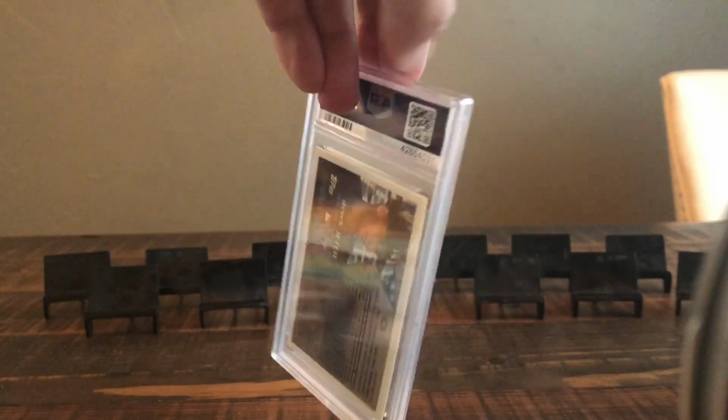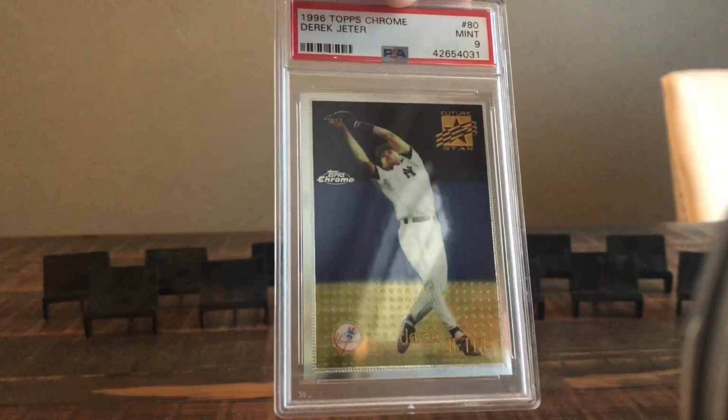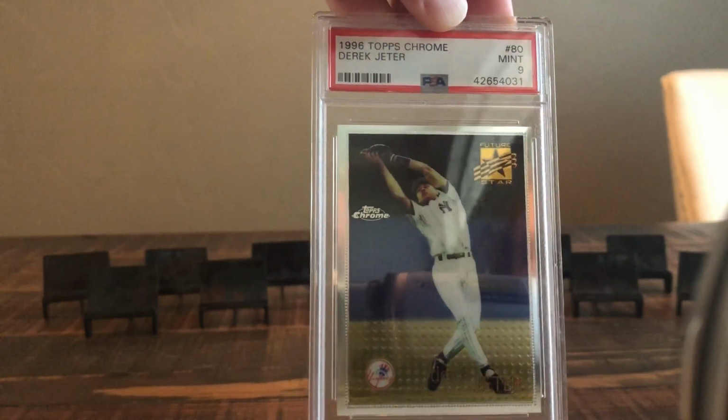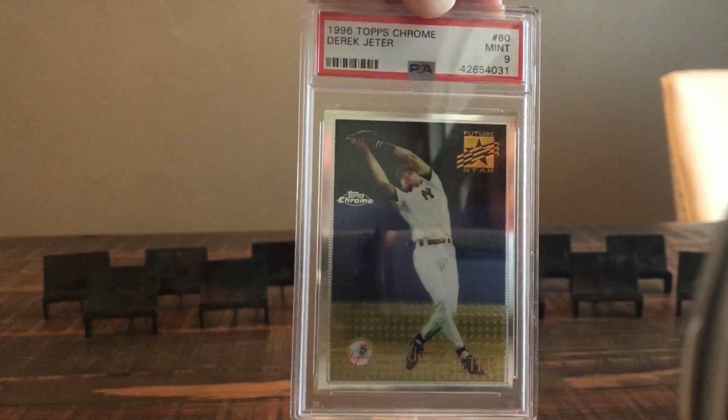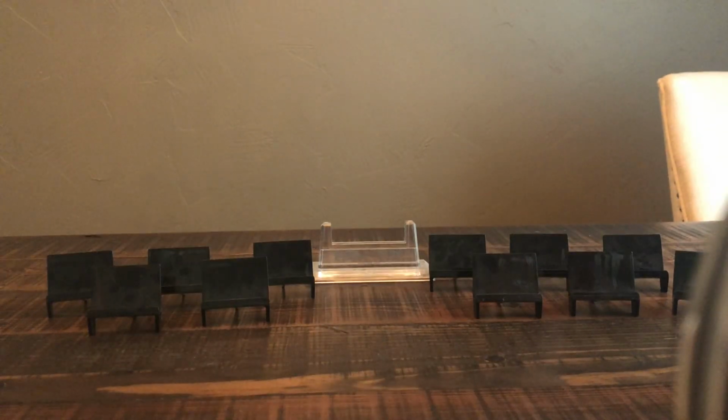Oh, you had a 10? Mm-hmm. I would love a 10. It's a 9. I think this one is slightly off-center to the right, if I looked at it close enough. Yeah. So that's probably why. Corners were nice and sharp on this one, though. I'll take a 9 on that one.